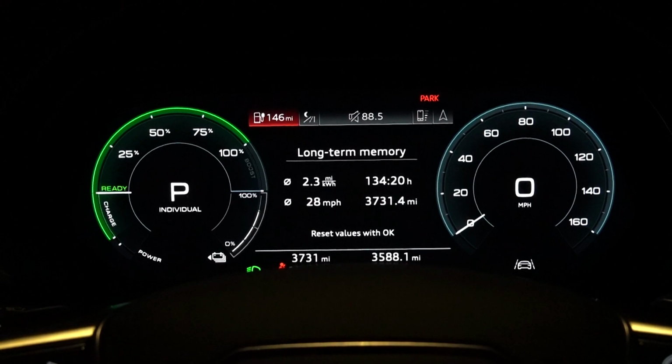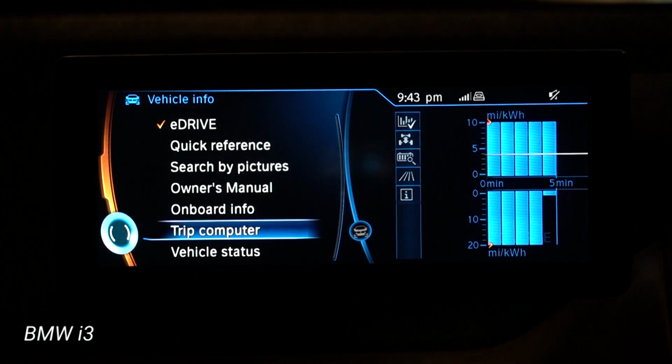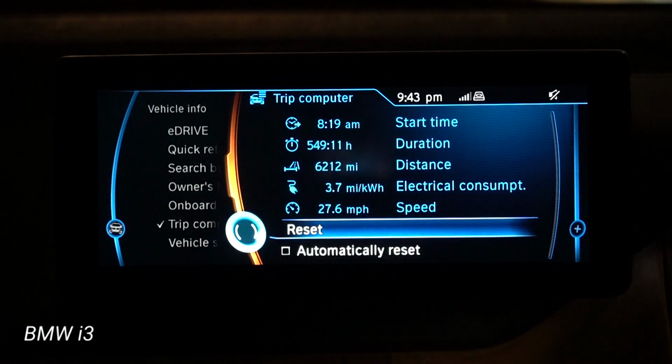Based on actual usage and driven miles, our Audi e-tron gets about 2.3 miles per kilowatt hour. Compared to our BMW i3, which is like a Tesla Model 3, it's lower than the 3.7 miles per kilowatt hour we get from our BMW i3. BMW is about 60% better.